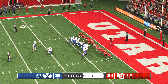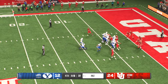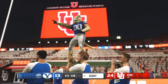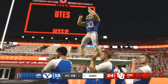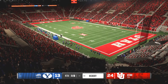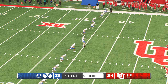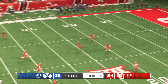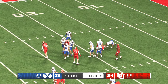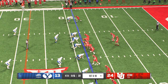See if they can convert the point after. Extra point is good. Still down 11, 24-13. Kickoff team is on the field to boot this one away. They'll return it from inside the 5. He'll be tackled at the 18. That's good coverage there. And the Utah offense takes the field.